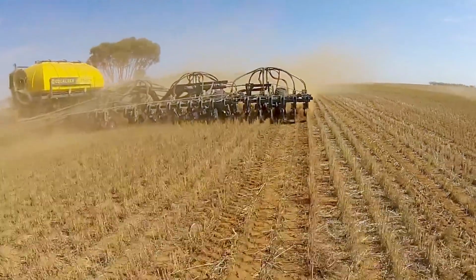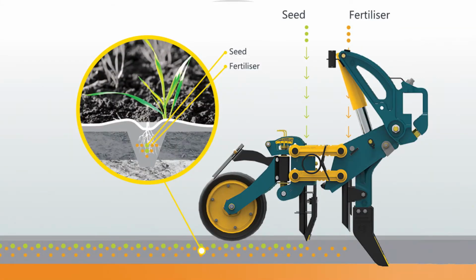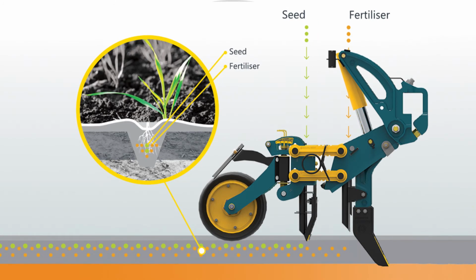These are a few unique features of our tine seeder unit. The fertilizer and seed placement operate between 2 semi-independent parts of the unit, which provide fertilizer placement and cultivation below the seed.